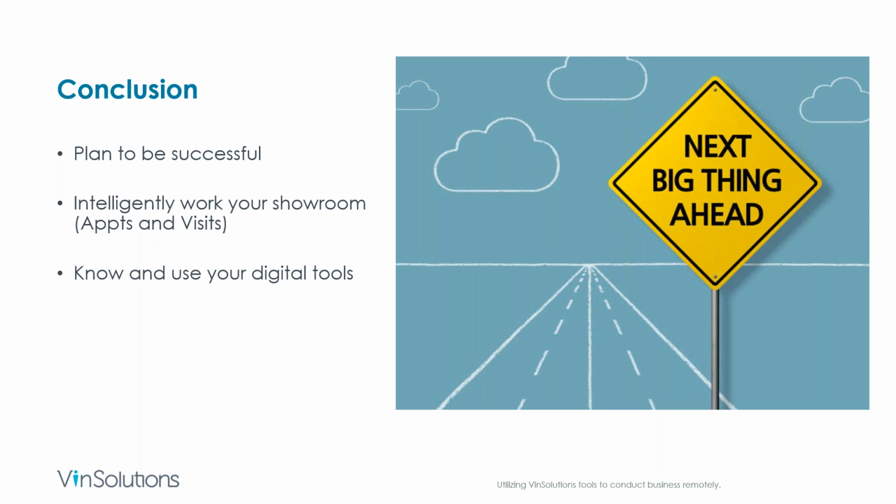Know and use your digital tools. Do you have a digital retailing program? Do you know how to fully utilize Quick Pencil inside the desking tool? I recommend that you actually practice that and get very fluid with using that Quick Pencil option. You can even use that inside your dealership. You don't have to use that just remote.